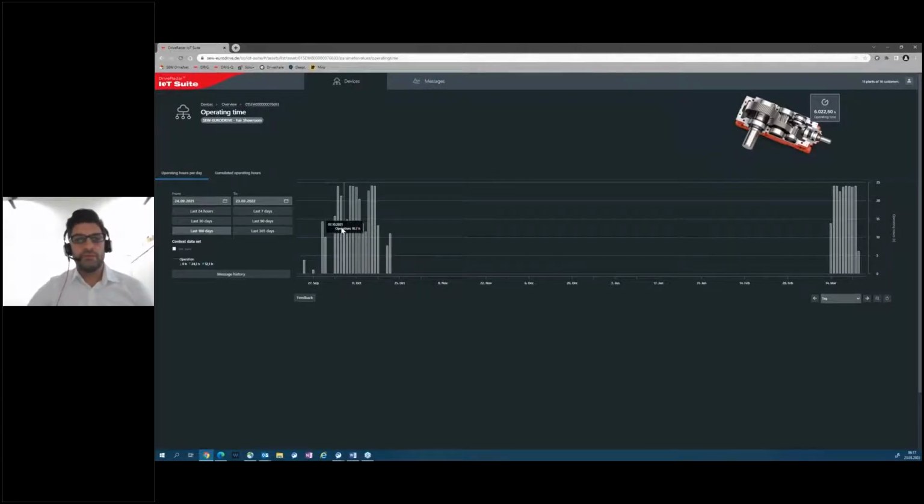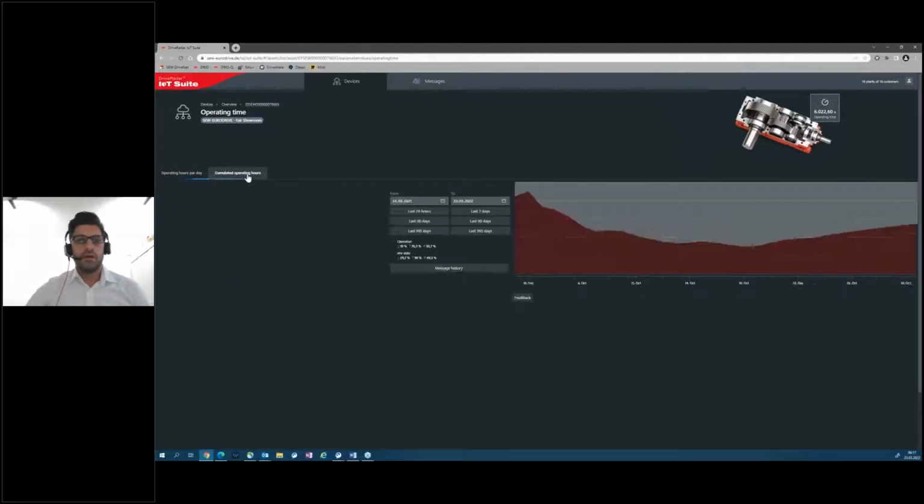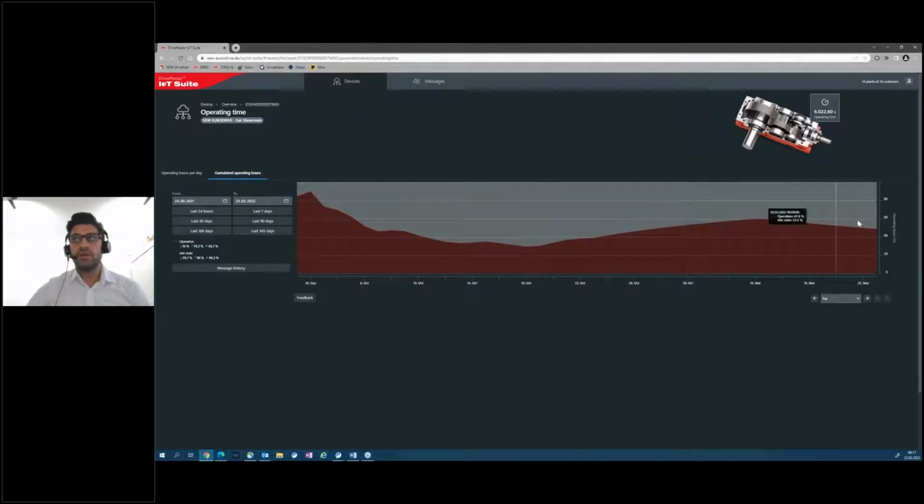Within the operating hours, for example, I can then see that the showroom model has been standing out of operation from end of October to mid of March. If the drive has been standing still for this long, then I'm now interested in the time utilization of this drive. I click on the cumulative values and find the utilization value in percentage. In our case, the drive runs on average only 50% of the specified time. Specified time here is 24/7 operation.